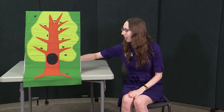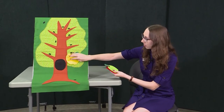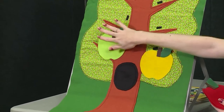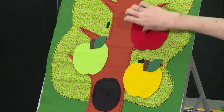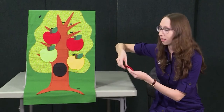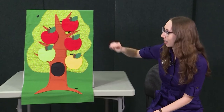Good job, friends. Well, let's look at our tree here that we have. It's a big, tall tree. And we have some apples that are growing on this tree in all sorts of different colors and flavors. Like we were talking about how apples, there are so many different types, and we can pick red ones or yellow ones or green ones or some that are a mixture of all those colors. And let's count how many apples we have on the tree.